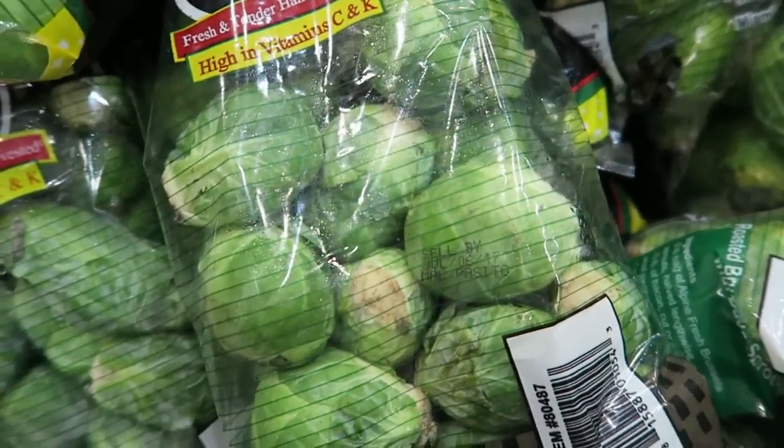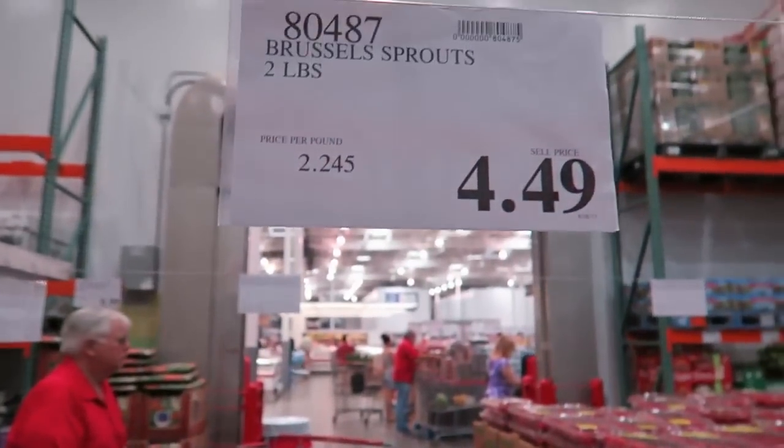Look at these Brussels sprouts. They're huge, aren't they? I don't think I've ever seen Brussels sprouts so big. They look like cabbages. They're $4.49, but pretty big.